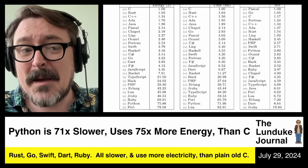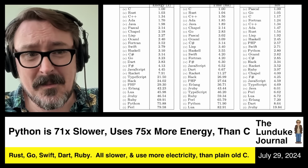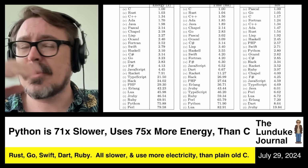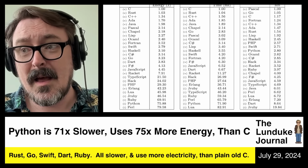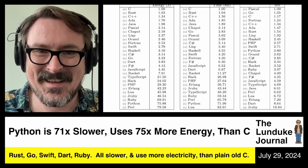So next time I hear any programmer or computer nerd talking about environmental issues or global warming or energy consumption or whatnot, and I find out that they're using any language other than C, I'm just going to show them this chart and show them that in all practicality, they don't care either.